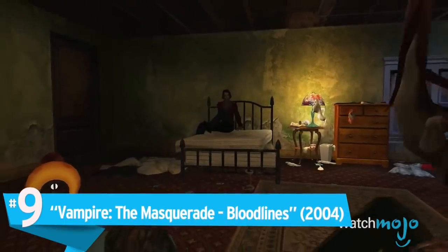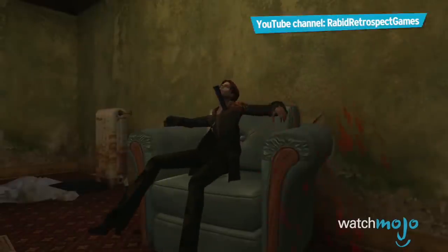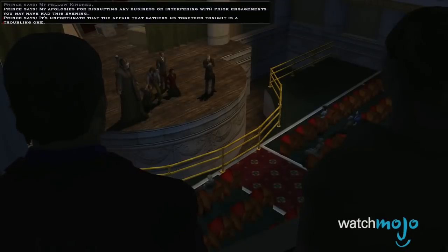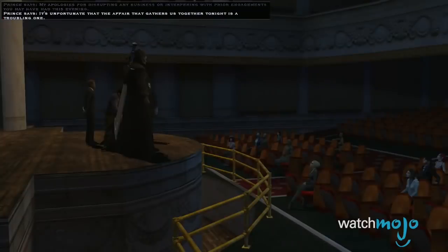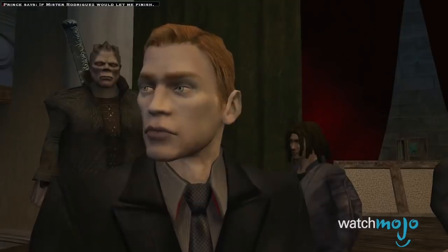Number 9, Vampire: The Masquerade Bloodlines. No, this isn't Twilight the video game. Vampire: The Masquerade Bloodlines tries to truly simulate the life of a vampire in LA, starting with the player's awakening as a vampire and their subsequent journey through the paranormal.